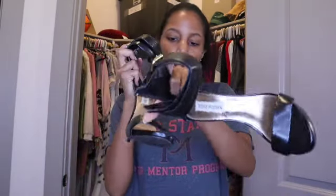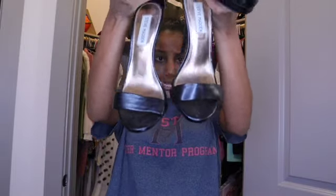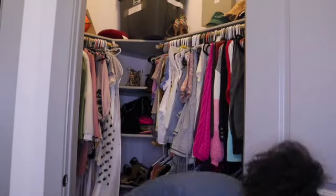Time to say bye-bye. These are Steve Madden heels with the strap around the ankle and the strap on the toe. These are a size 8, and they're just really cute for date night, fancy dinners, you know, the vibes. Size 8, really cute.